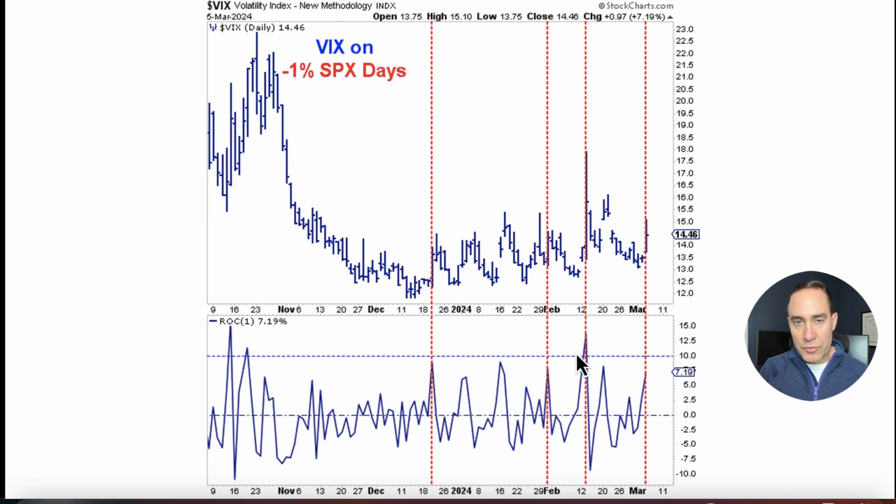So we'll get a clue here. As we talk about a lot, we think it's much more important to track the two-way volatility in terms of 1% gains or losses, but you still get some good perspective by tracking the VIX as well.